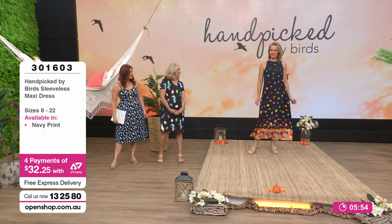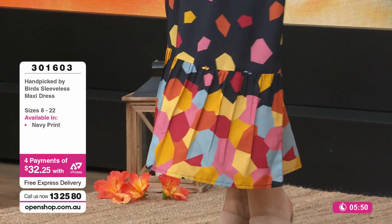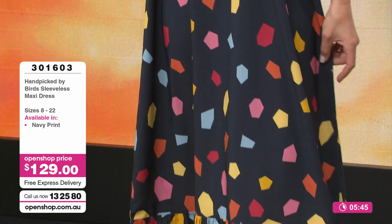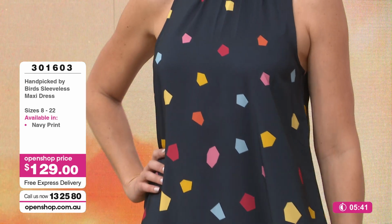You look beautiful. The colours are on trend. Tell me about the fabric, Sandy. The fabric is really, really lightweight, perfect for summer. Viscose, I'm pretty sure. Beautiful. It's a poly. Okay.